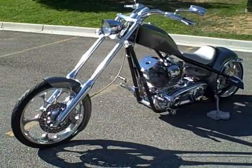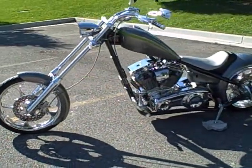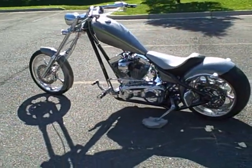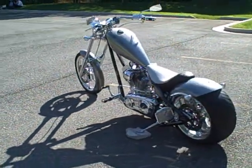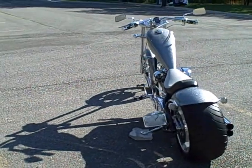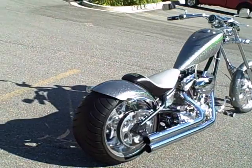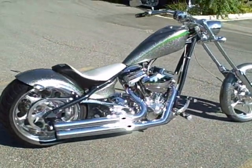Now in 2006, Big Dog equipped these bikes with the 117 cubic inch, 1916 cc S&S V-twin motor. They also equipped the bikes with the 6-speed Baker transmission and the right side balance drive.